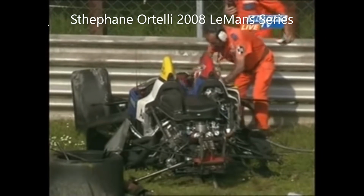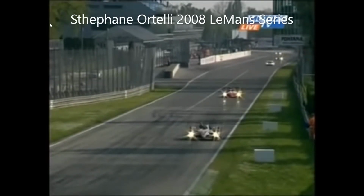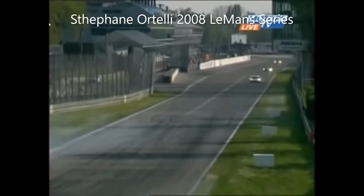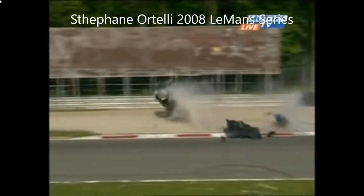Yes, the driver is obviously badly shaken there. It's either going to be the number 5 car, or is this a replay? This looks like it's a replay. Yep, it is the 5 car. The car just snapped sideways, and then did it hit the back of the Audi? It hit the Audi. No, it just missed the Audi, hit the curbs, and off it goes, cartwheeling across the track.